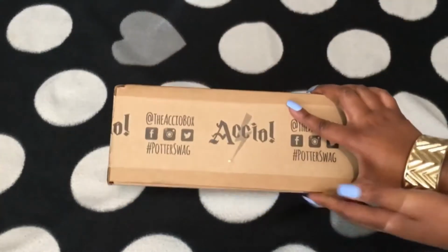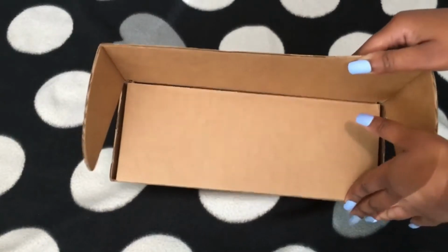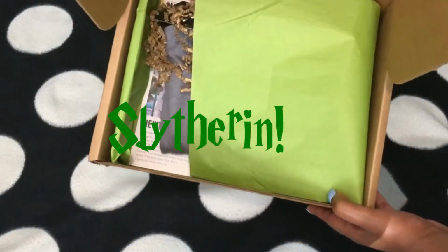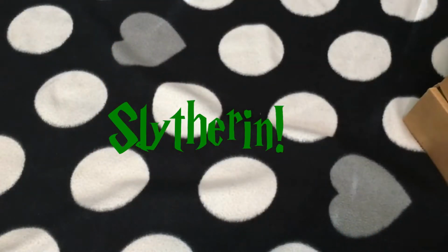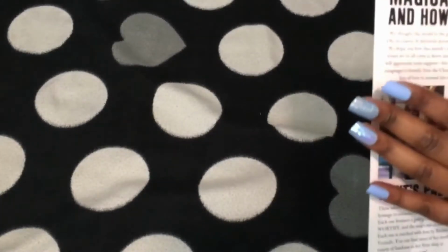So let's open it up, and if this is your first time ever seeing an Accio box, you get to pick your house, and I am House Slytherin. So I have green tissue paper, and there is your sneak peek. I actually have no idea what the theme this month is. So let's open up the Daily Prophet really quickly.